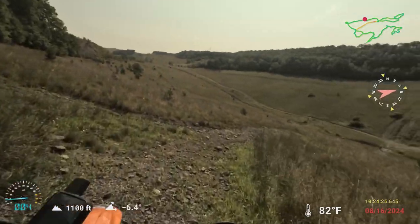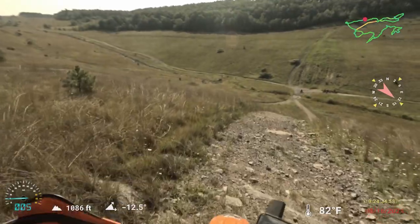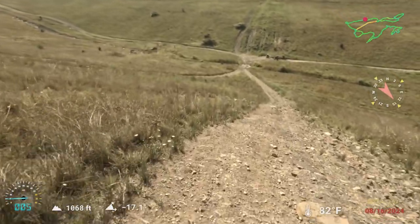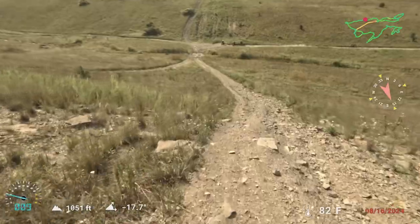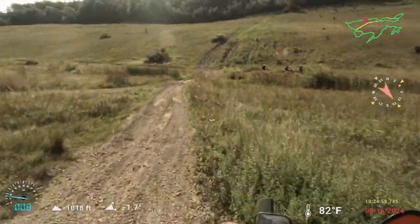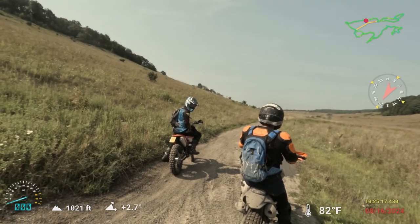This is a new trail down the hill. The old one was too rutted out, and I fell on it a couple times trying to get down it, and I just don't want to do that again. This is very steep, kind of loose. You can hear Jeff is already down blasting around. Well, that was not fun.